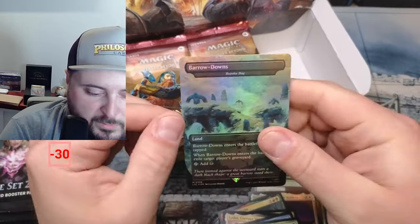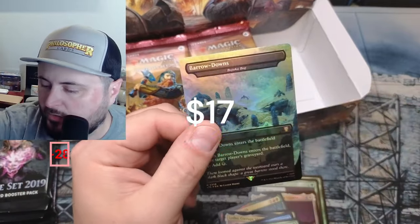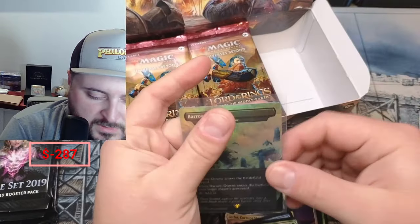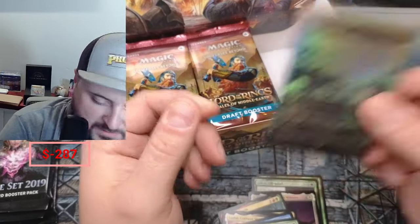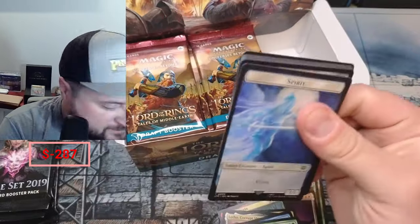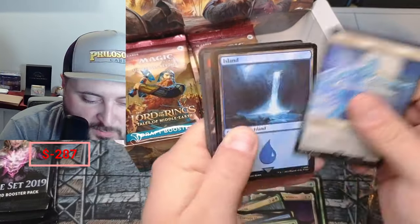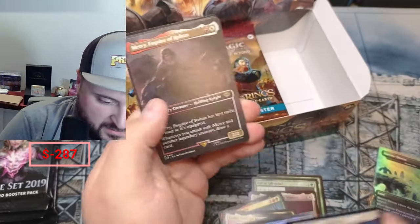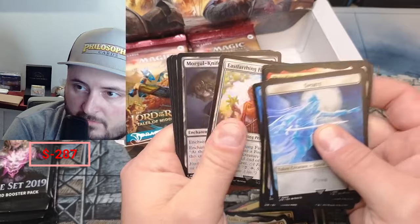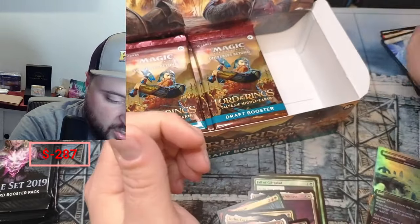Here we go. Boom, Barrow Downs. Bajookabog, nice. Bajookabog. Foil, nice. It's not a bad hit, guys. It's like a 20 spot or something. Not bad, could be worse. Easterling, Mary. Denethor. Yorn.